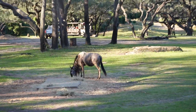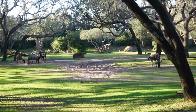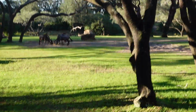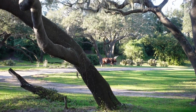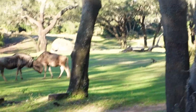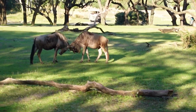The wildebeest make up the largest migration on Earth. They can have up to 1.5 million individuals that will migrate at the same time. And they can travel up to 1,000 miles on that migration. Oh, look at their rubbing heads. In the wild at night, wildebeest will lay down low in a circle, but they face a different direction where they may come from.